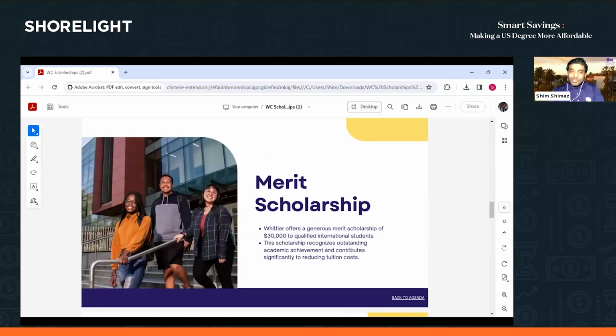I know I'm running through this quite fast because I want to keep it compact and open the forum for questions and answers. Shorelight has negotiated a very good scholarship for its students with Whittier. There's a guaranteed scholarship of $30,000 a year, which is renewable every year up to the duration of the program, provided students maintain a passing grade. So $30,000 off the top of the tuition is guaranteed for admissible students through Shorelight.